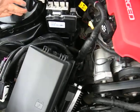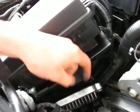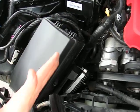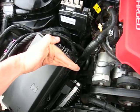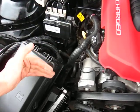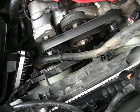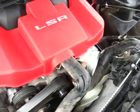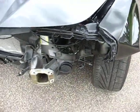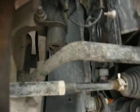And the strut tower is here, and from what I can see, it's about right here where the frame rail end starts to bend over. So from here back to the strut tower looks perfectly straight. Looking in this wheel here, you can see all the suspension up in there looks good.